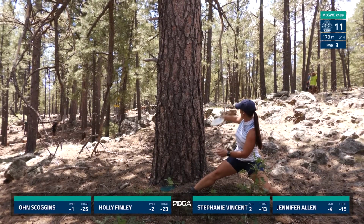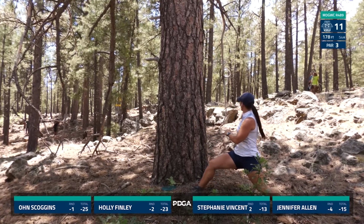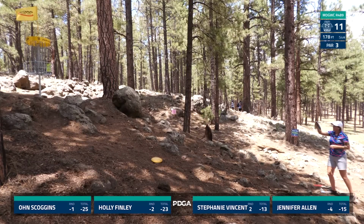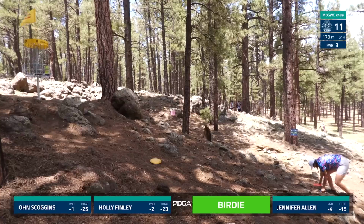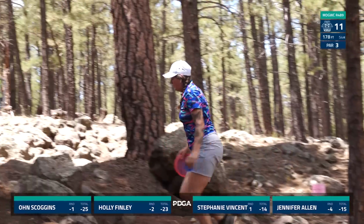What is going on over here? I had to go straight up to the sky. I have a huge dead branch right there, so I have a very tiny gap to hit, stretched out, leg straight. I was super excited about hitting that gap. Stephanie for birdie after rolling down to that position. Oh, beautiful putt. Par. I thought that was her birdie putt.